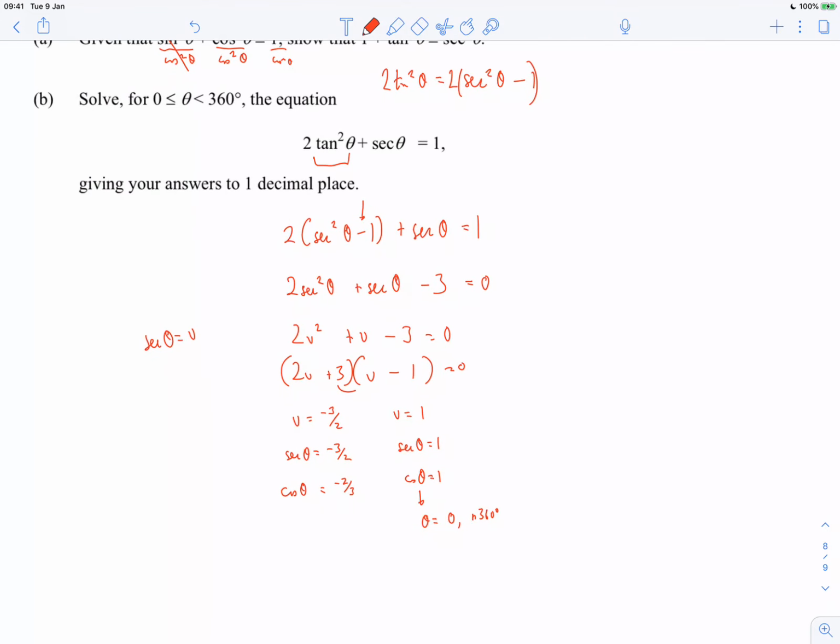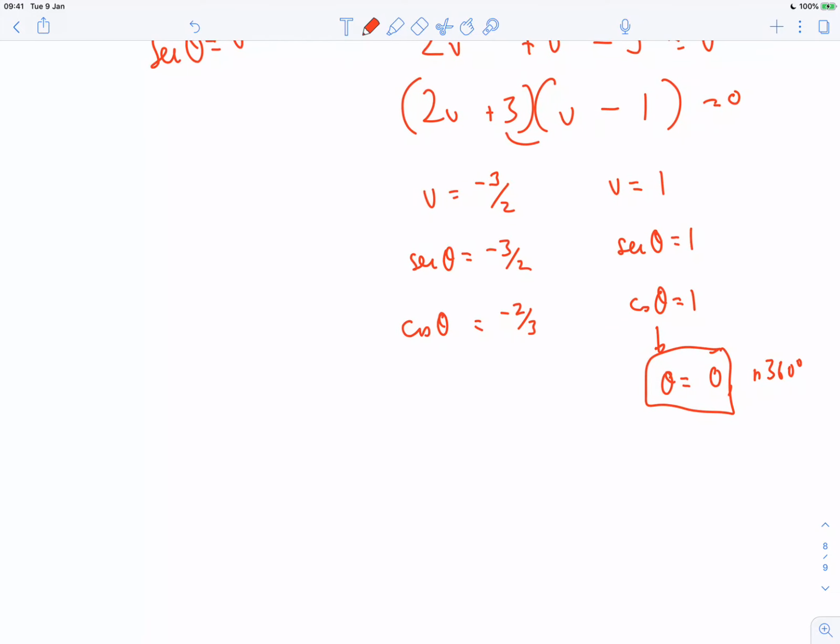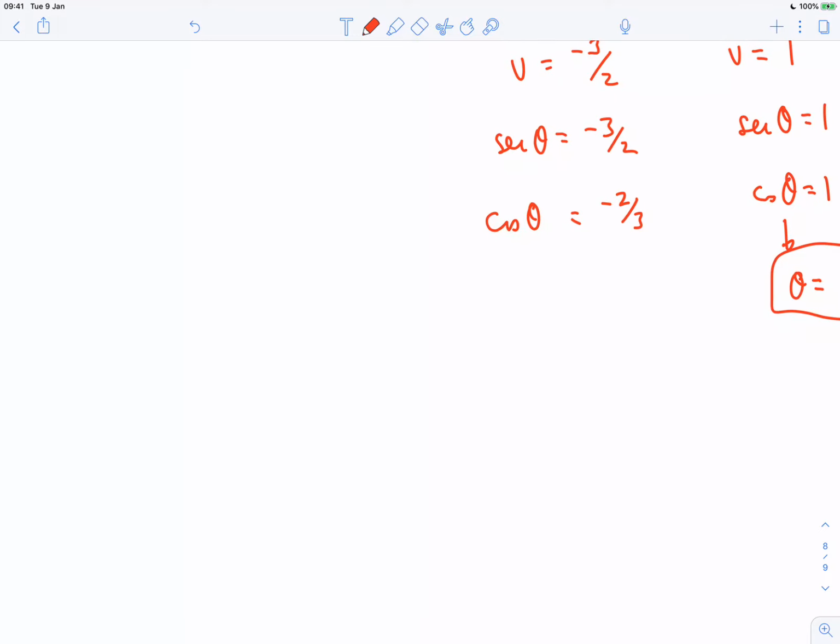Well, yeah, so I can't have 360 because of this, but I can have 0. So it's just one solution there. However, over here, cosine minus 2 thirds.